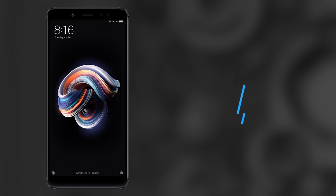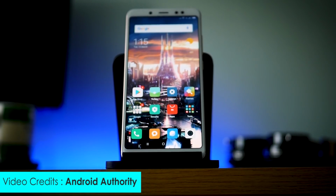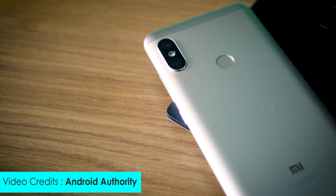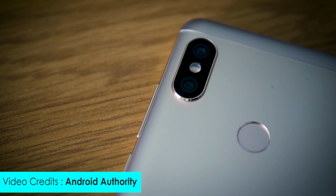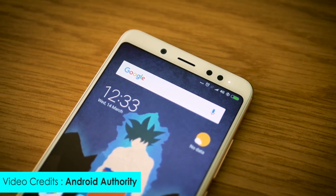Now the last phone on this list is the Xiaomi Redmi Note 5 Pro. Yes, this is an amazing smartphone, no doubt at all, and it has created quite a hype and many people are buying it. The sole reasons for this are number 1 the price, number 2 the performance, and number 3 the camera. It has a 6-inch full HD plus display. It comes with 4 gigs of RAM with 64 gigs of internal storage, and it can also be expanded via micro SD. It has a 12 megapixel and a 5 megapixel rear facing camera, which is not the best, but the best part here is the 20 megapixel front facing camera, which is going to give you really amazing selfies.